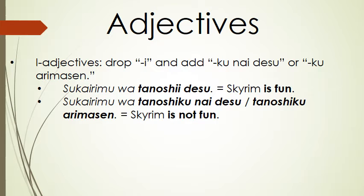Now, looking at adjectives, we can make an e adjective negative by dropping the e and adding kunai desu to the end, or ku arimasen. So, for example, if I said Skyrim wa tanoshii desu, that means Skyrim is fun. Skyrim wa tanoshiku nai desu, or tanoshiku arimasen, means Skyrim is not fun.